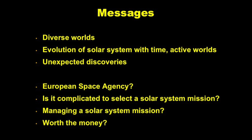And also we see more and more active worlds. So the Earth is the most active world of planets in the solar system. But it's important also to explore other active worlds, because if we want to study habitability in the solar system beyond Earth, it's better to explore active worlds. So this is also something I would like to show.